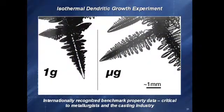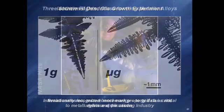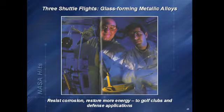They're just, again, pretty pictures. Similarly, flew experiments on glass-forming metallic alloys. Yes, that is a golf club. The liquid metal golf clubs that people have used came directly out of the experiments flown on the shuttle.